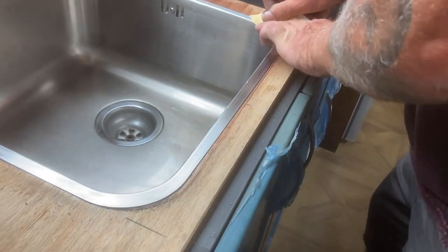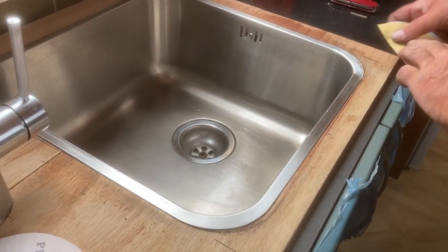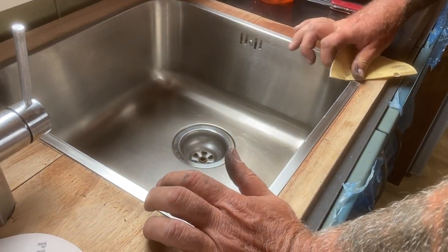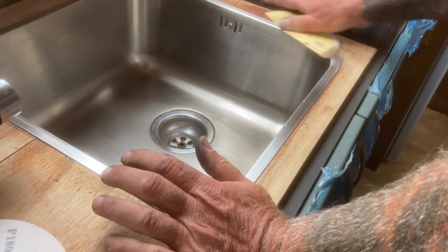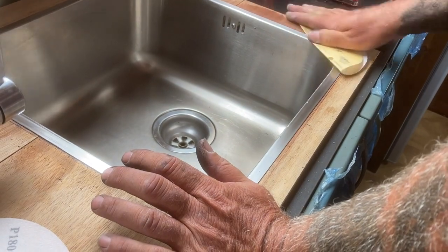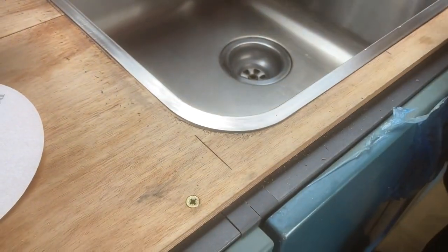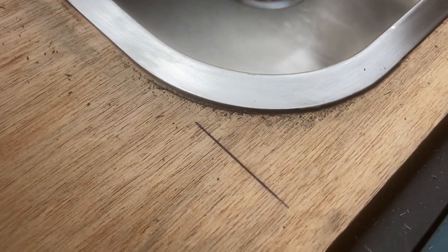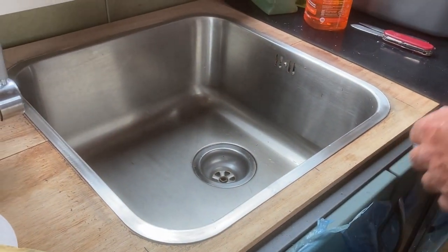Because this sink's obviously been used before, to make sure all this is clean and back to clean steel. That's it. Nice cleaning. So we'll treat that with alcohol wipes as well. You are having alcohol this early in the afternoon. Must be time.